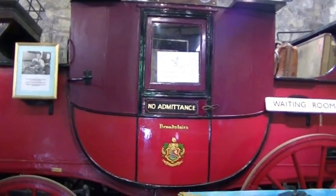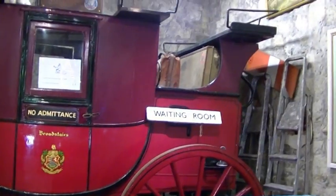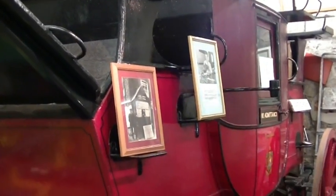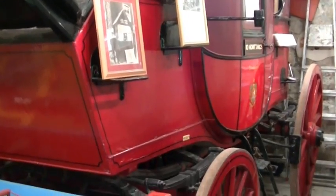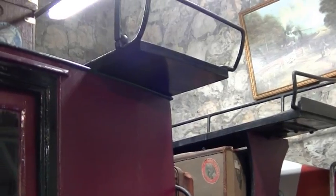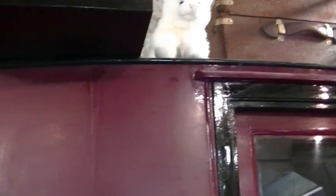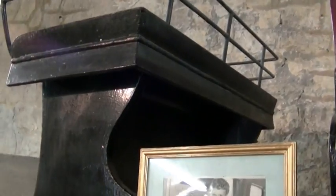This is the actual coach that was used in the early part of the 19th century, before the railway came to Broadstairs. This travelled between Broadstairs and Canterbury. It must have been very uncomfortable. I mean, the majority of the passengers would have sat up here. There was only room for about, I don't know, six people inside. And I think this coach still gets an outing now and again.